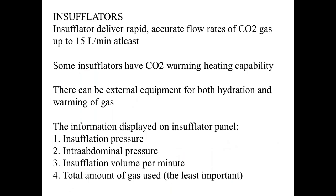Then insufflators are there. Insufflators warm the CO2 also. And there are external equipments which can hydrate and warm the gas in addition, if it is not available in the insufflator. The insufflator displays the insufflation pressure, the intra-abdominal pressure, and generally you keep intra-abdominal pressure within 15 mmHg, because beyond this, the IVC will get compressed and the preload to the heart decreases. So you want to restrict yourself under that only. The best pressure to work with is 12 mmHg or lesser.